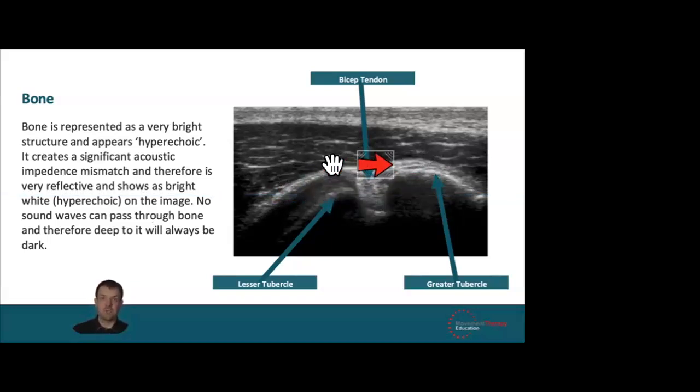Got the transverse humeral ligament over the top. And then the bone is really bright. So bone is bright there, bone is bright there. And what you want to try and do, especially when you're scanning near bone, is get the bone as bright as possible. We use that as a landmark to make sure that you've got the probe in the right orientation. So you either tilt it, heel toe it, pivot it, whatever you need to do to get that bone as bright as possible. That's a real key thing.